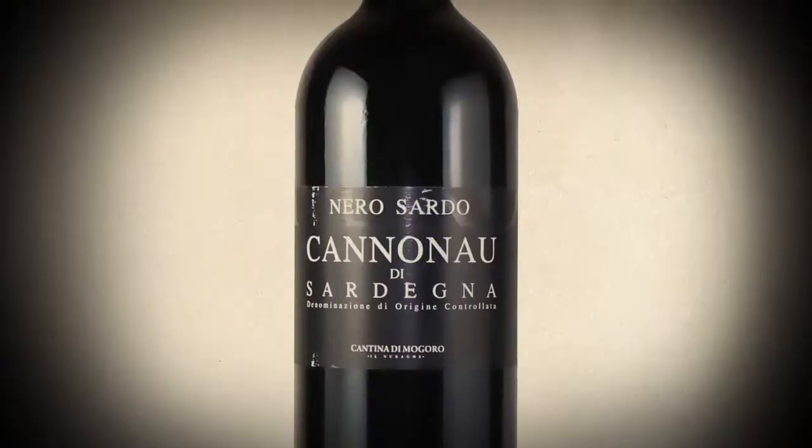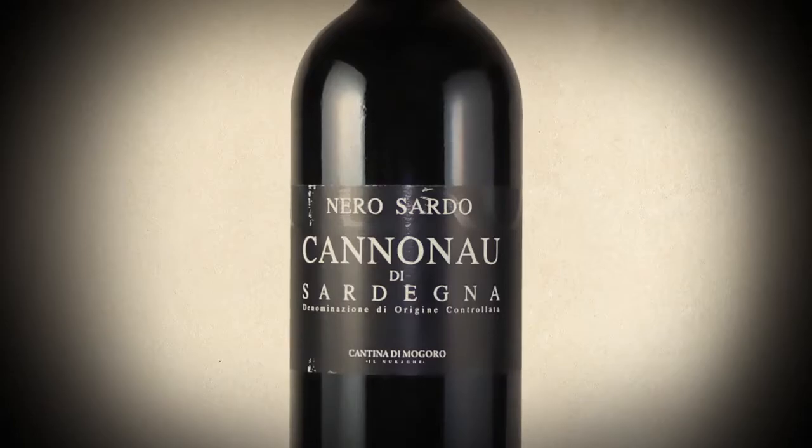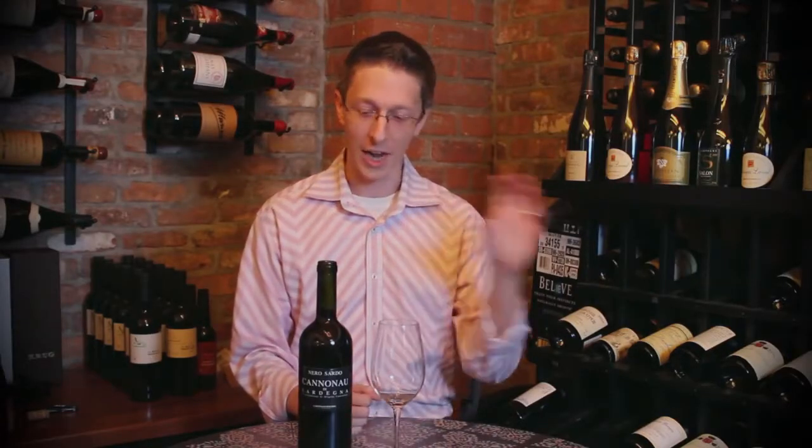The next wine is from Cantina Nuraghe, and this is in Sardinia. So Sardinia, the little island, not little, gigantic island off of Italy. And this is Cannonau. So Cannonau is what they call Grenache in Sardinia. So it's a bit confusing, unfortunately, but different countries call different grapes different things. So in this area of Italy, they call it Cannonau.